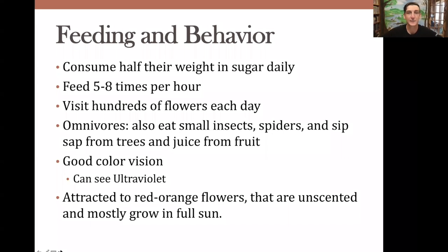So the feeding and the behavior of the hummingbird, they consume about half their weight in sugar daily. As I talked about before with the feeders, sugar water is an excellent nutritional source for them due to their high metabolism, and they feed between 5 to 8 times per hour. So at our butterfly gardens, where we do have ruby-throated hummingbird nests, we can often see them during the proper time, where they'll be returning back and forth to go to these feeders. They visit hundreds of flowers each and every day. So they'll be constantly going around.